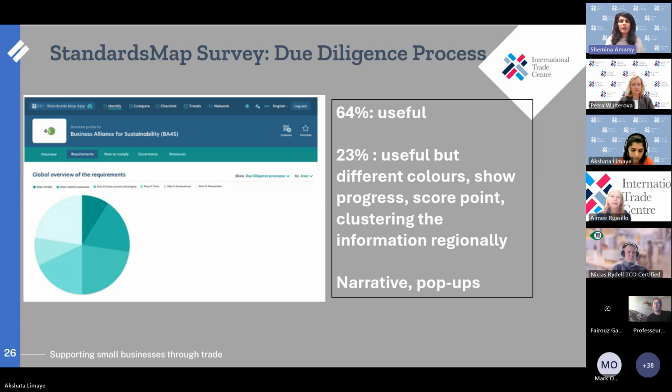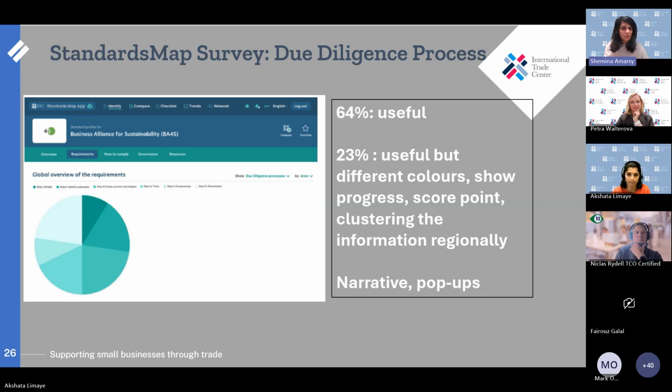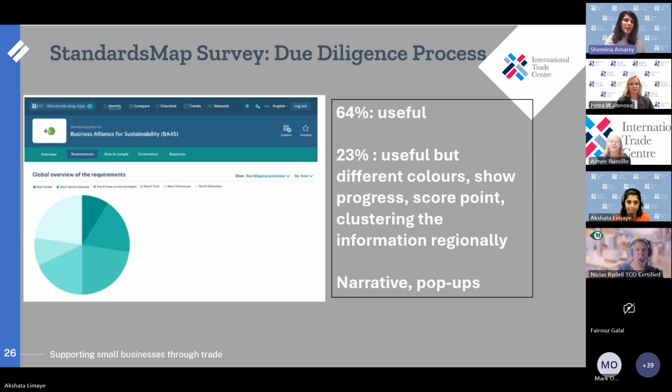But many respondents also said that these colors that you see on screen can be improved. And again, the idea of showing progress and showing scores. So it's very interesting because indeed, and I think Petra has mentioned that at the beginning of the webinar, when it comes to corporate sustainability due diligence, it's never over, it's always ongoing. This identification of risks, of adverse impact, it's never finished. So a lot of participants said, actually, a wheel like that is not really representing the fact that there's a time frame, there are some evolutions.